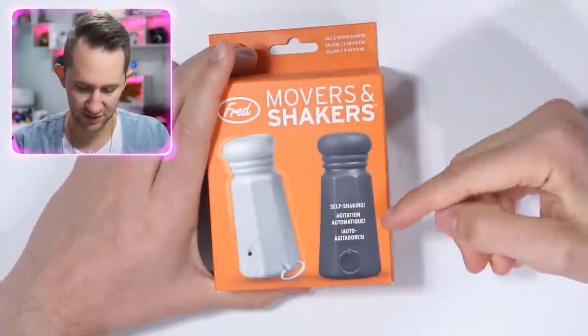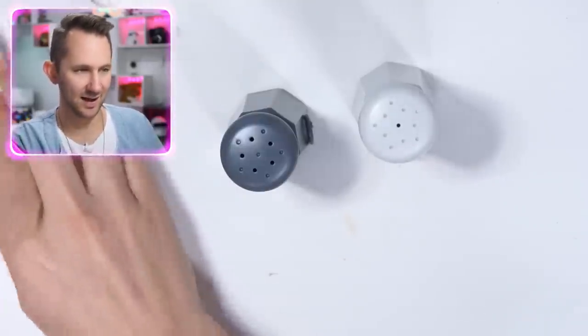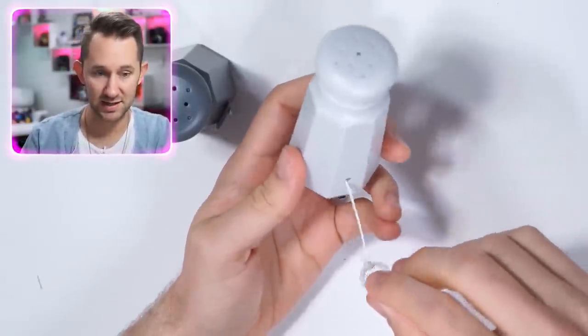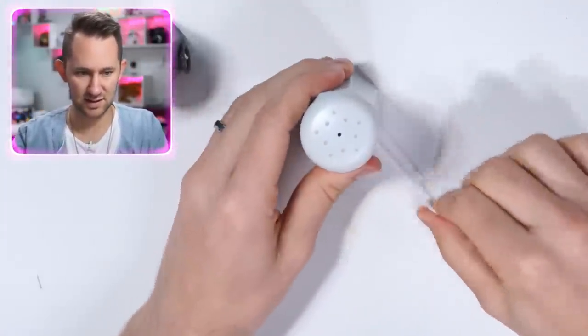Movers and shakers, self-shaking. Wow, these couldn't be made more cheaply. They are not at all what the picture looks like. Let's see how it shakes. Oh geez, they aren't kidding. That is like a salt shaker on steroids. Let's see what it looks like.